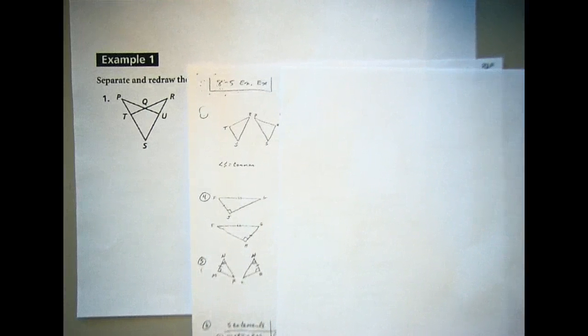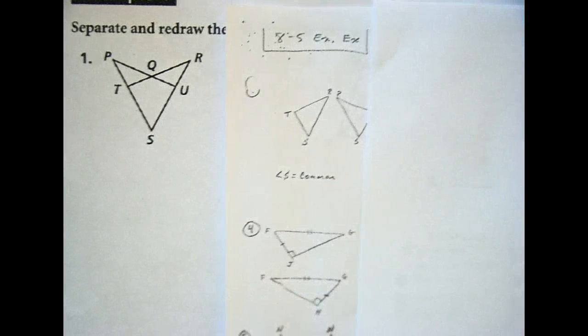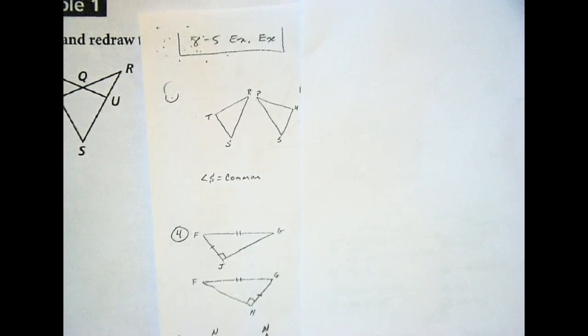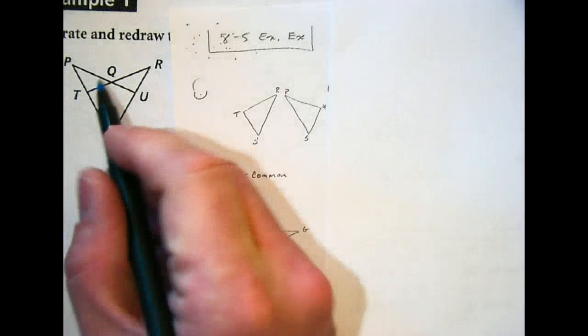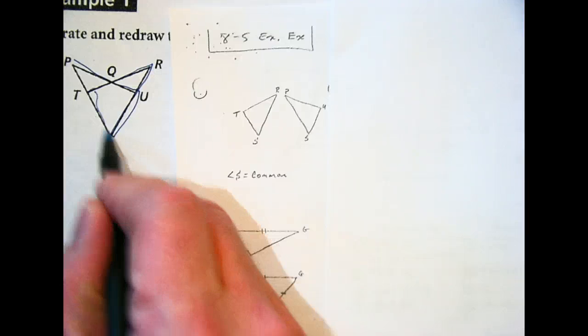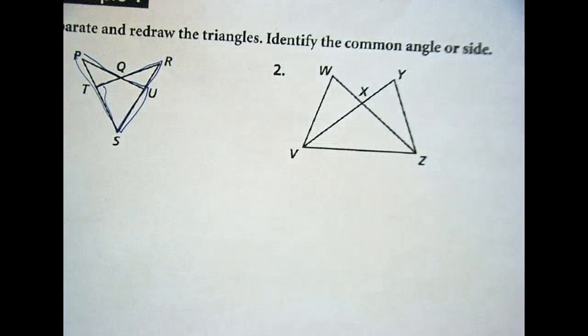Hey, there's number 1. Did you get it? Angle S is common. Check it out. We have this triangle right here, and that triangle right there, redrawn. There we go. All right, keep cranking through. We've got 2 and 3.